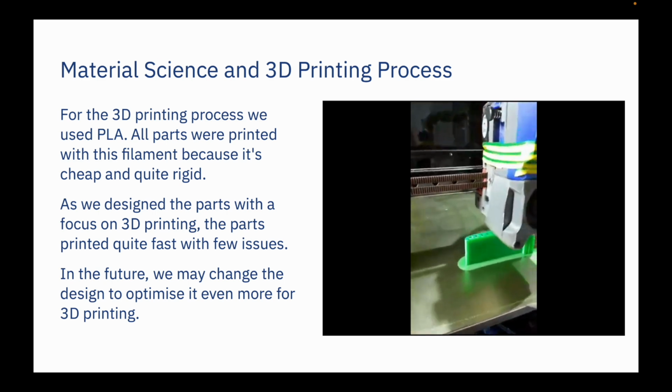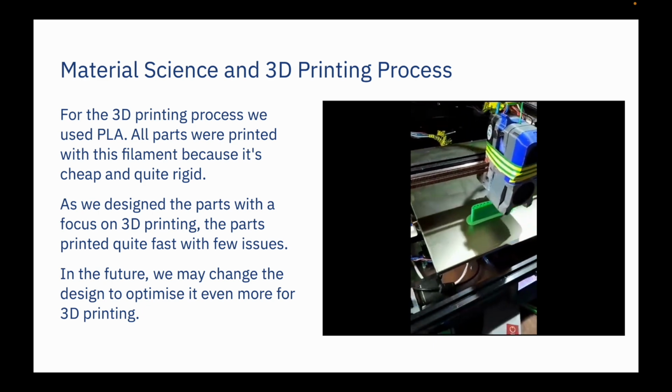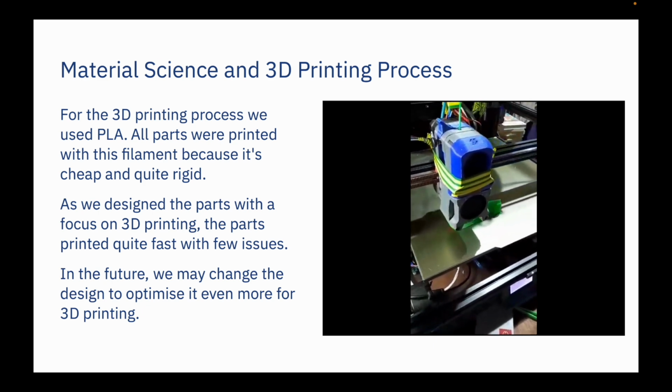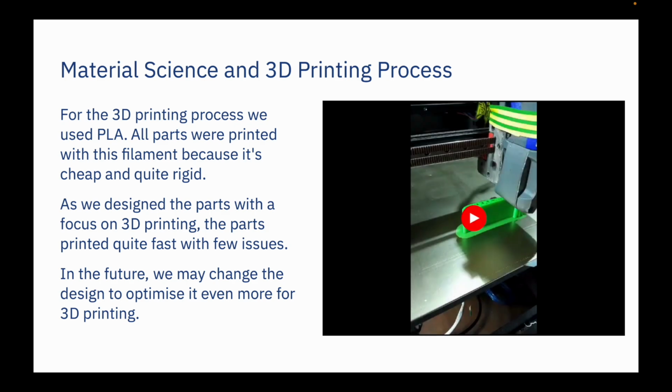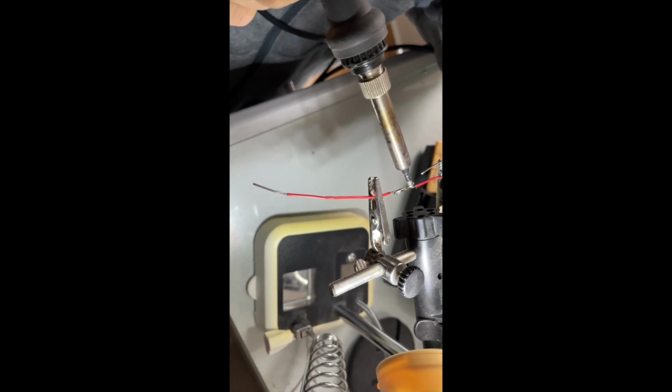In the future, we may change the design to optimize it even more for 3D printing. For example, this could include making the inside of the wing hollow, meaning it will print even faster and also be lighter. Putting the drone together was a tricky process that required soldering for the lever and zip ties to attach the 3D pieces to the drone.